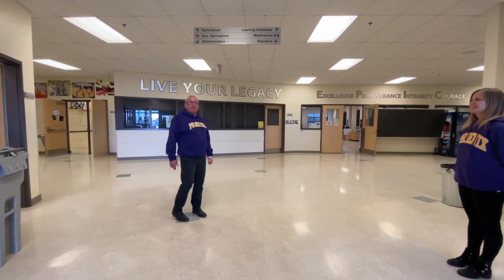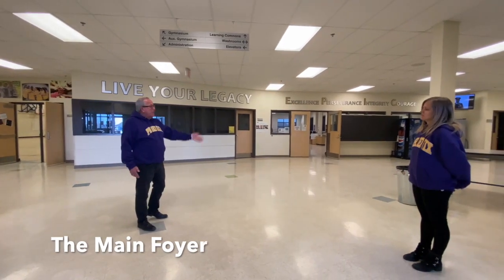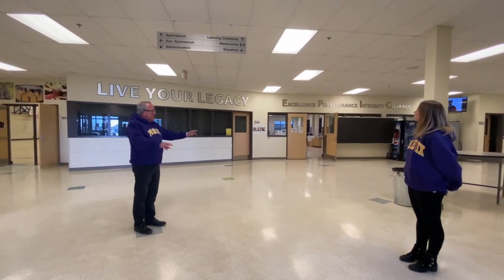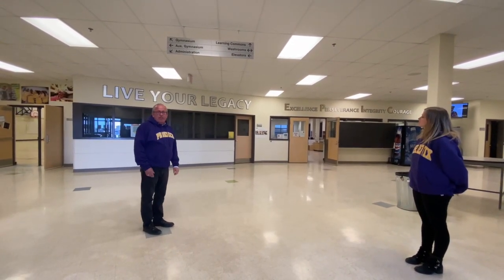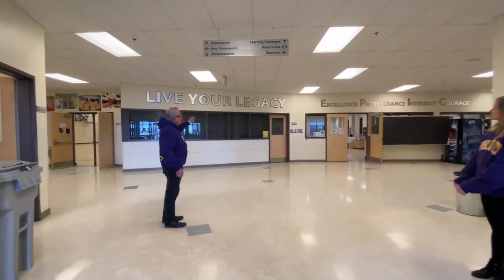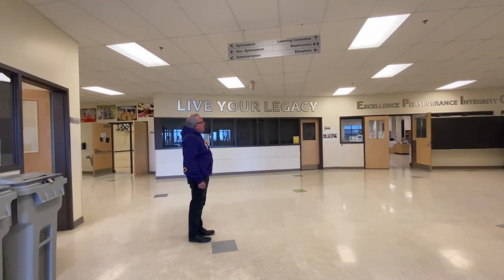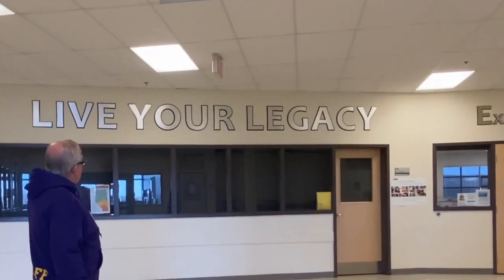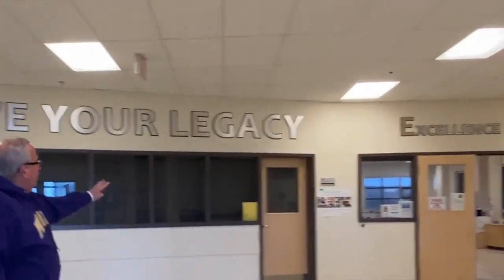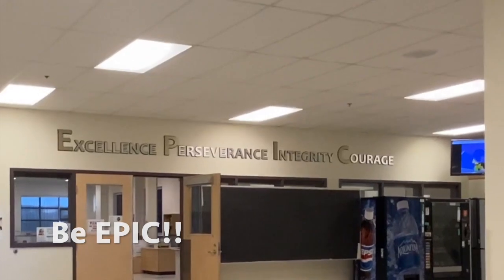Welcome, this is our main foyer. And of course, we have two of them. We have one upstairs and one downstairs. So this is a large area where students can meet and hang out. And of course, if you notice up on top, we have our motto, which we live by in our building. And it's called Live Your Legacy Through Excellence, Perseverance, Integrity, and Courage.